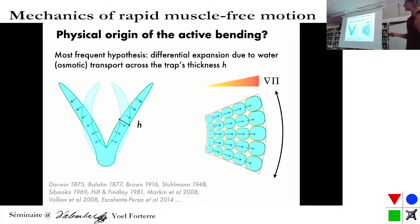So then the question we asked was, okay, what is the motor for this active bending? And I told you that in plants, most of the time people argue that motion comes from water flow that induces change of volume of the tissues. And when you have bending, usually this is associated to shrinkage on the inner side, for instance here, and then expansion of the outer side, so differential expansion. So one possibility, and that has been raised by many people in the field, is that this active motion is an osmotic flow from one side of the trap to the other. And this is what we wanted to test.